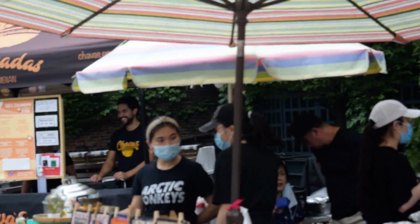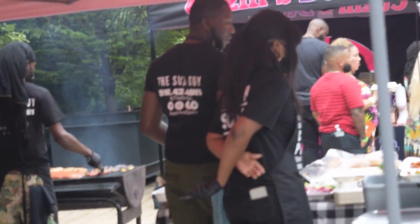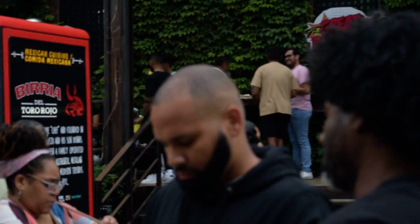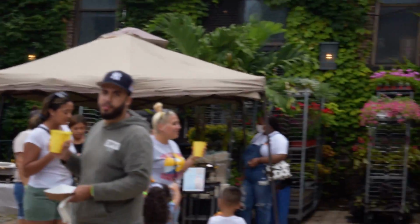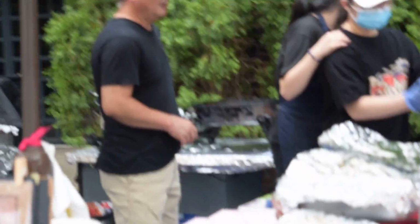Okay, so the Great Big Food Fest, guys. I just spoke with these people, the Suya, Nigerian street food. This is everybody here at The Foundry, Long Island City. Let's go to the other vendors.